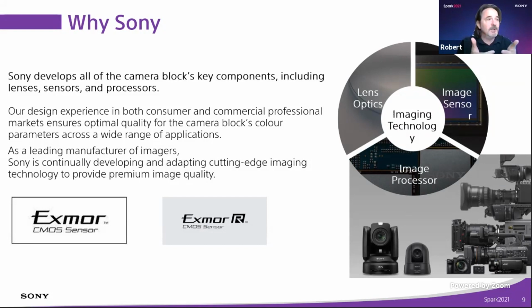Well, the technology that we offer, the lens, the image sensors, so all our products, Exmor, CMOS, and Exmor R are Sony technologies. We produce the majority of the camera blocks that are on the market today. So we have the know-how, we have the technology, and it fits in our SRG lineup, our BRC lineup, our production cameras, and our film cameras. So we have a very strong understanding, a wealth of knowledge when it comes to the technology behind these types of cameras. And like I said, the majority of the image sensors out there are coming from Sony. Okay, so I think everybody understands that in the market.